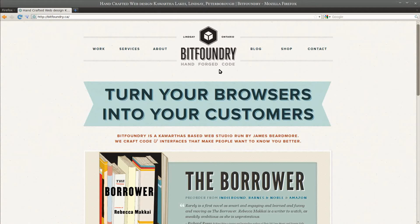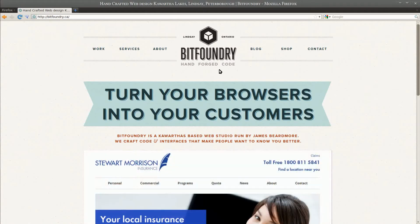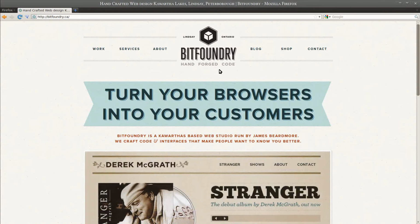Specifically, prospects don't necessarily relate web design, which is what this is all about, handcrafted web design, with coding. They don't see those as the same thing. They think of coding as programming and web design as things to do with visual effects and layout on a website.